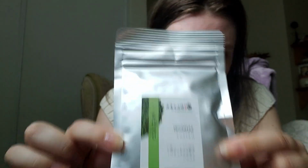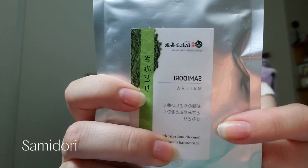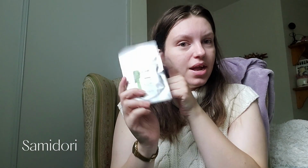And then I have a small bag of Samidori matcha. So Samidori, in Japan, was a lot sweeter than all the other matchas and was one of my favorites. Here I have not tried it. As you see, it's sealed. I'm trying to do one matcha at a time so I don't get overwhelmed and ruin all of my matchas.